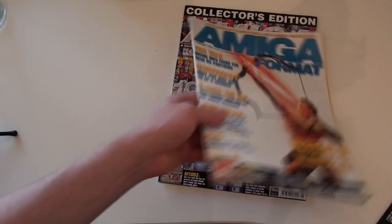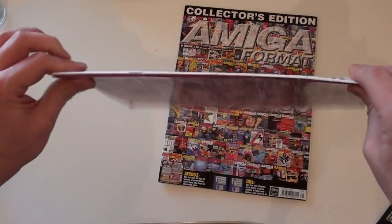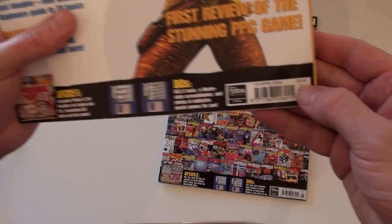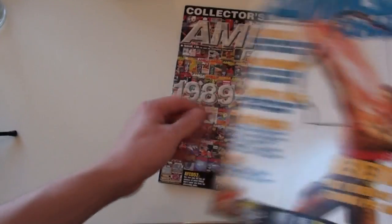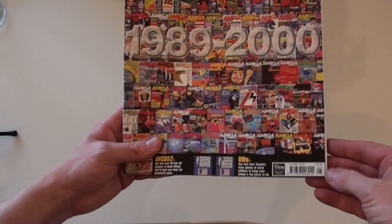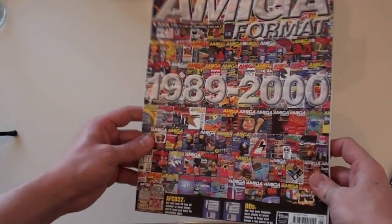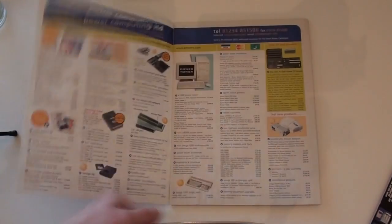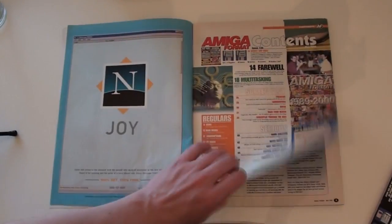During its final year in 2000, it went to a very thin staple band format, and the price, I think, was increased to nearly the £6 mark by then. And then the final edition did come in May 2000, the 1989 to 2000 Amiga Format Collector's Edition, and this was the very last issue that was ever published.